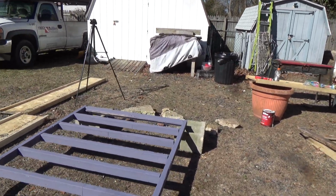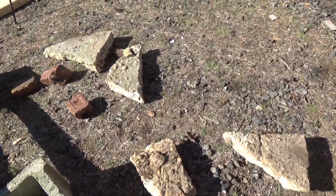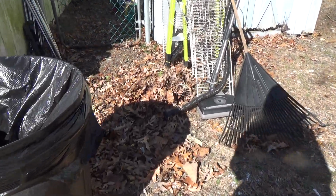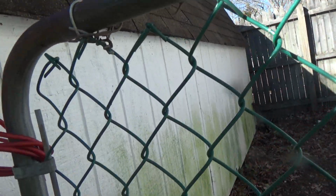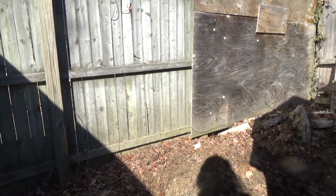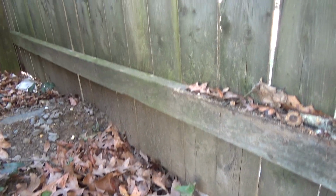Let's go back here. There's a bunch of cement blocks like these back there. I have to use the dolly, so I gotta rake the rest of these leaves up and clean all this up. And then I'm gonna take a bunch of this dirt and bury it in this corner right here. Piece of wood right there, bury it in there. Some wood back there we can use, cut up to prop our stuff.